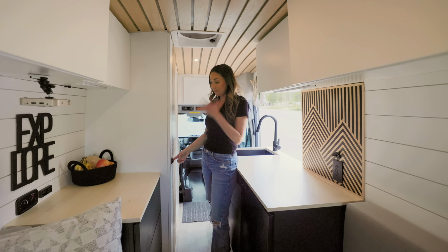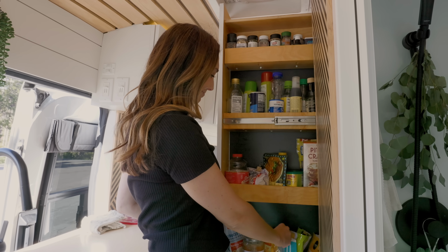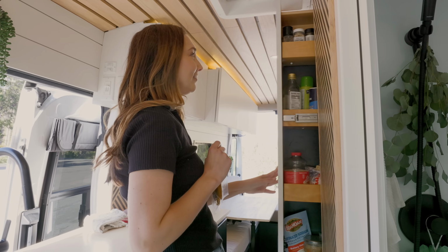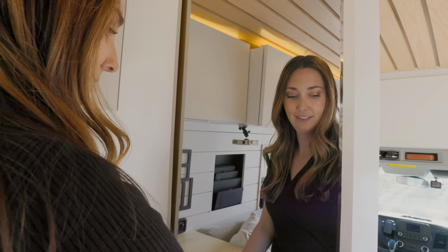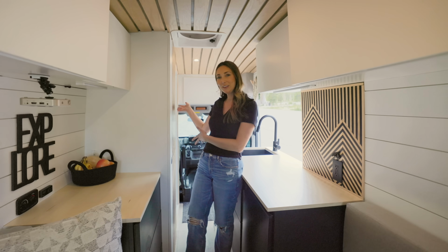We have a full-length pantry across from the kitchen. The one side stores food, but the other side, instead of just it being a blank wall, we decided to use the space, and it is a full-length mirror, which is great for getting ready. And right here we have the shower, which I'll show you next.